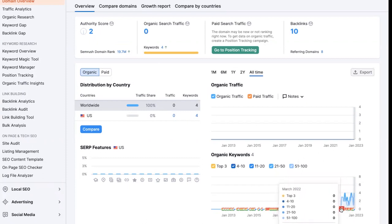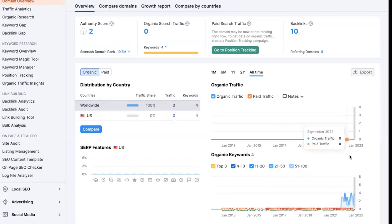And you can tell by right here that this website's been around since March of 2022. So it's over a year old. So it should have traffic. It should be ranking for many more keywords. So this is basically a dead website. This is a website like a Google business site website. It's not a Google business site website, but it's very similar.